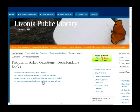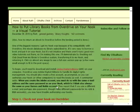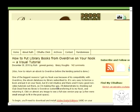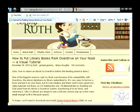And one that is of particular help is the one that says, I'm having trouble downloading to my Nook, can you help me? When you click on this, there is a link to another website where the person who set up the site gives you step-by-step information, especially for the Nook, on how to use it.